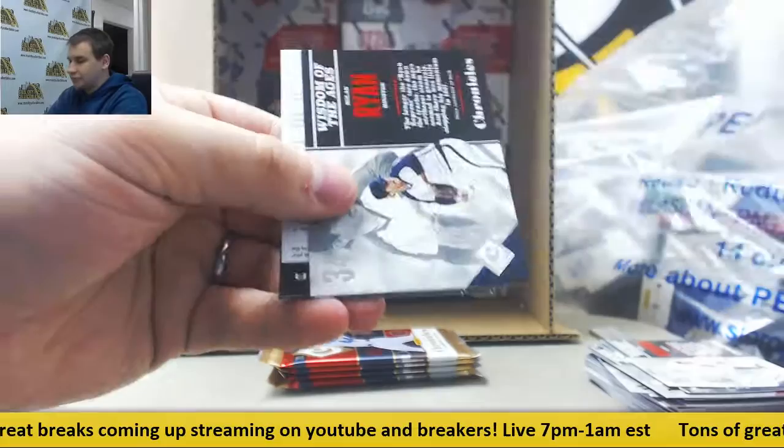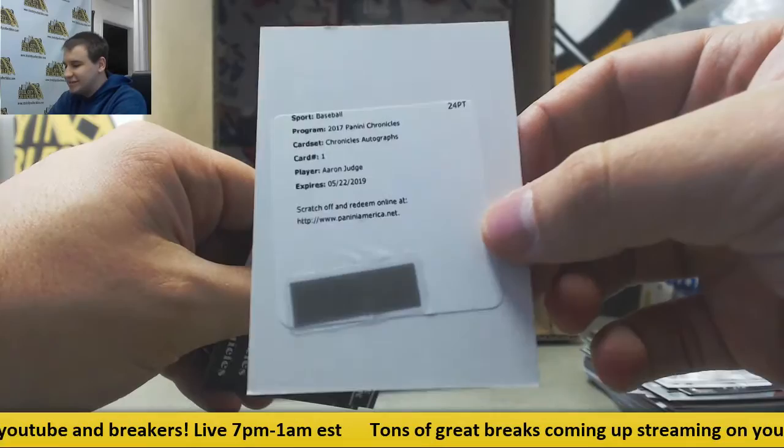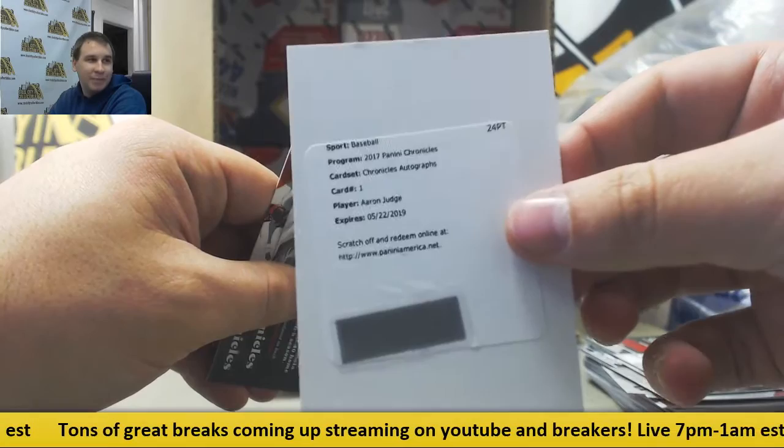And we've got a redemption here. And it's going to be a nice one. Chronicles Autographs base, Aaron Judge. All rise. For the Judge, base Chronicles autograph, Yankees on the board in a big way with that hit.